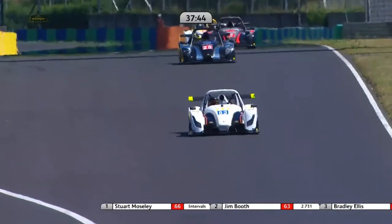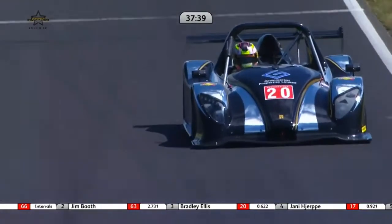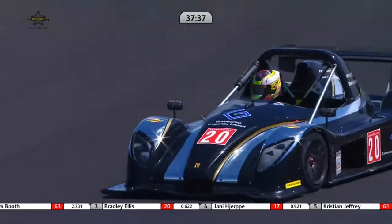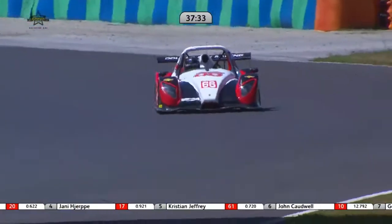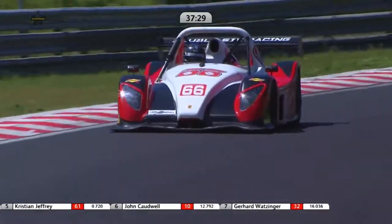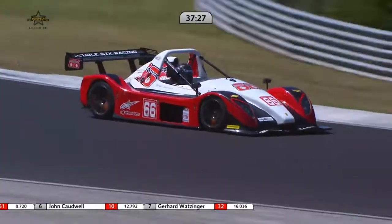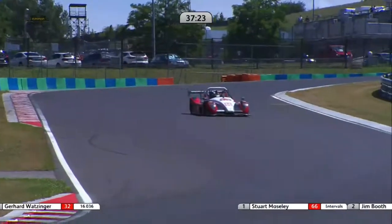Yeah, Jim Booth just beginning to slip away from Stuart Mosley now. He's 2.7 seconds back as they cross the line at the end of that last lap. Fastest lap of the race as well for Mosley, a 48.7, so really good pace. We thought for a second he might have started to hurt his rear tyre, but it looks like he's got his head down now. He's in a great rhythm. Ellis with a 49.3, so 6/10 between them.